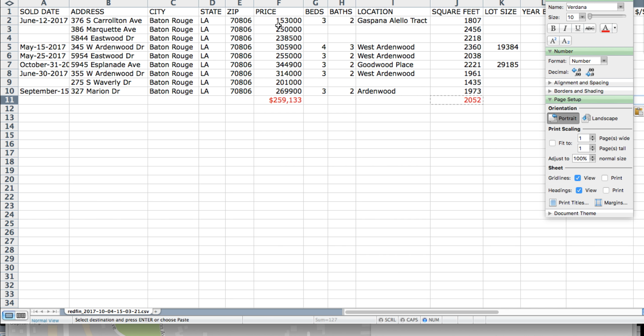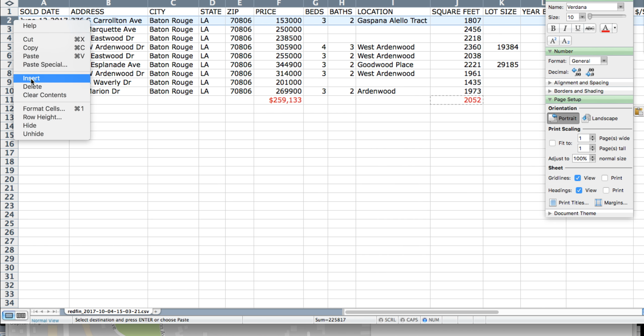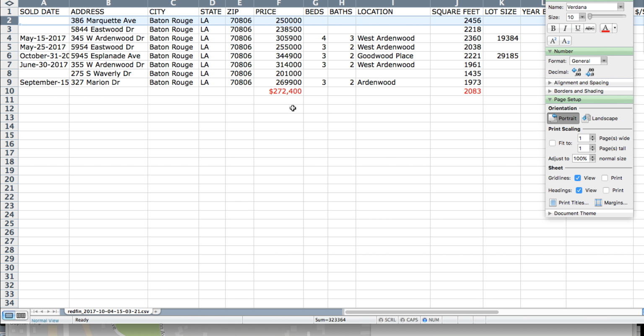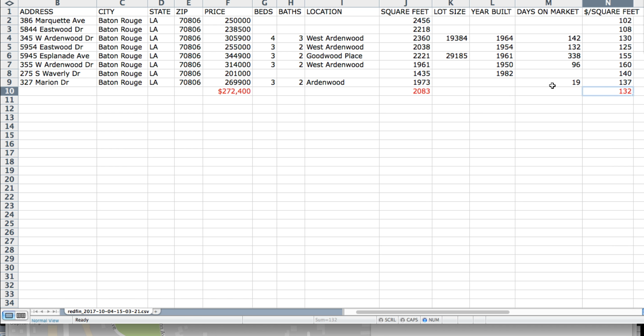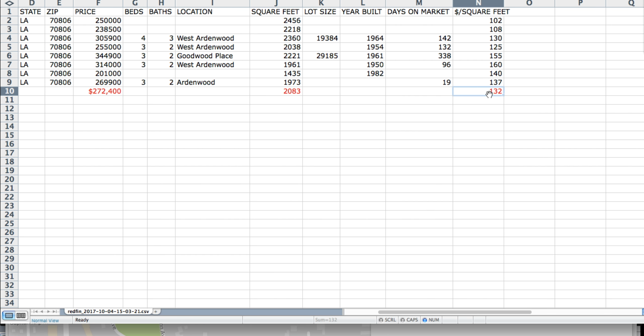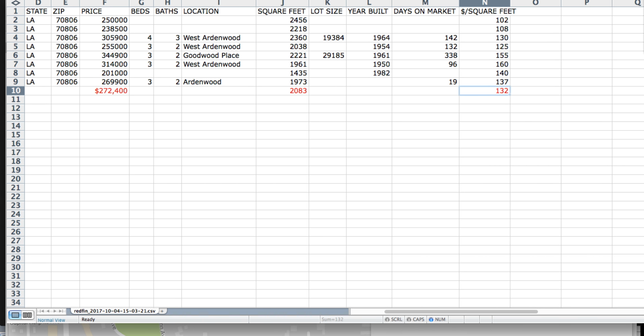So first thing I do is I look for the junk that I know I need to get rid of. Like remember this one at 153,000? It was distressed, not retail. So I want to get rid of that. So I'm going to delete that one. It updates my cells. So you can see here my ARV just went, my average price went up to 272, but I'm less concerned about that number. I'm more concerned about my price per square foot number, this number. So it went up from 127 to 132 because I got rid of that bad comp, so it readjusts all my averages.